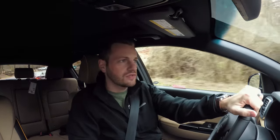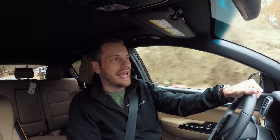My name is Philip with Geared Towards Automotive, and today we are reviewing and looking at the 2019 Kia Sportage SX Turbo. This is more of the top of the line version. This vehicle has a 2.0 liter engine and it has 240 horsepower.